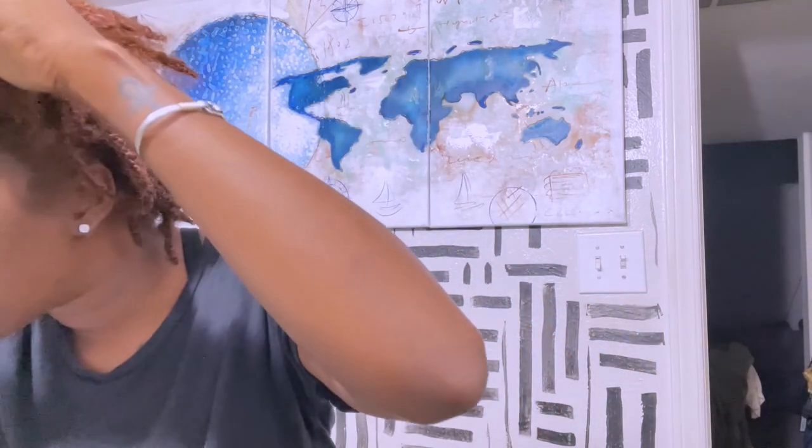And ACV rinses are good. Get all that stuff out. Washing my hair consistently, brushing my hair, make sure it's moisturized when I come from outside. Oh, I thought that was something, but that is gray hair. She getting old. When I come from outside, brush my hair. And I have been brushing my hair, actually.